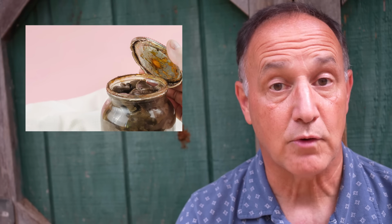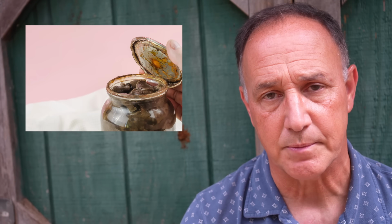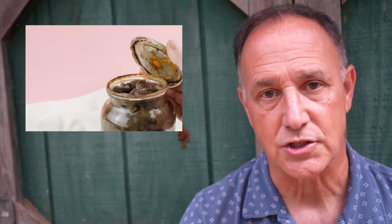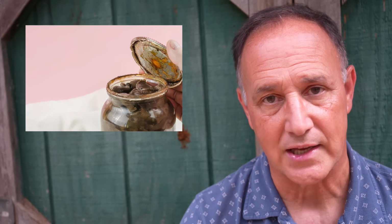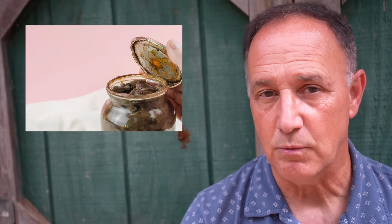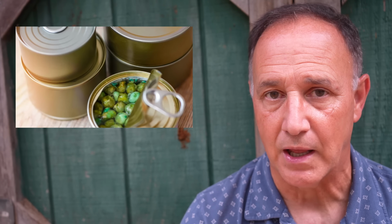First is it's just not being rotated. One of the things you need to definitely do, and I think it's one of the things, especially with the prepping community, is we don't keep our food rotated. You've got to have a system. You've got to go through and check dates. Look at the best buy dates. Now, one thing about canned food is it will last a lot longer than the best buy date. And so that's just going to be a plus.